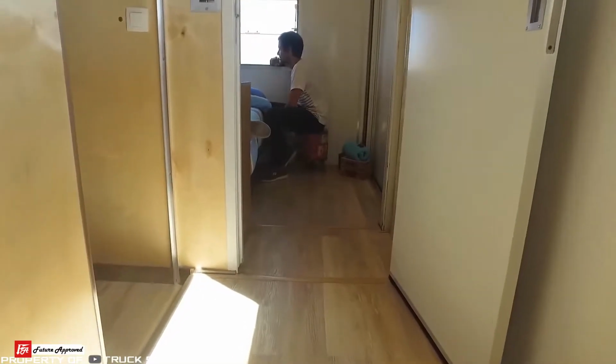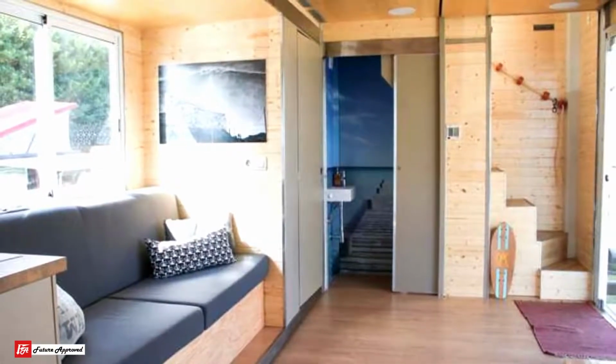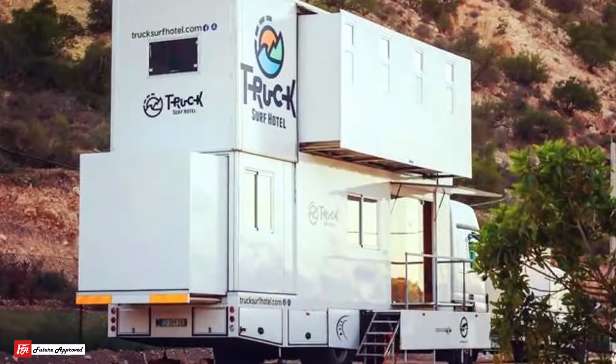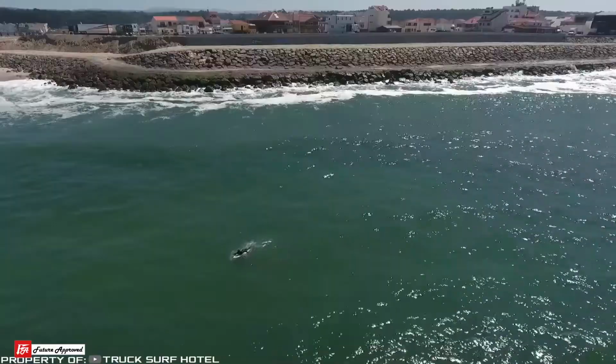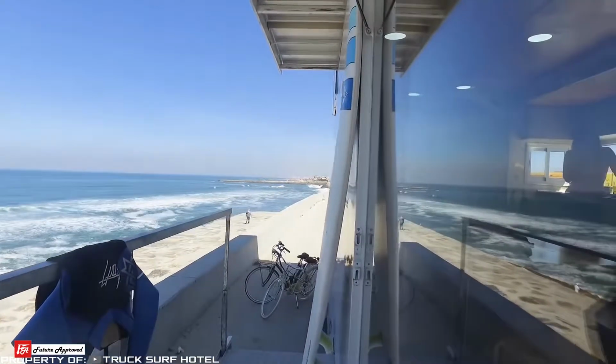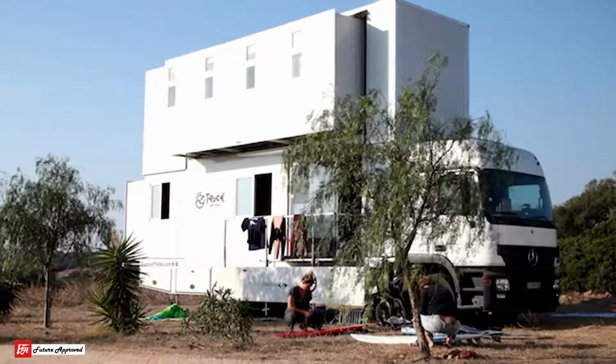In addition, Truck Surf Hotel allows grabbing with you numerous tourist equipment ranging from surfboards to bicycles, motorcycles, and even quad bikes. A pleasant add-on is the possibility to unfold a mobile hotel for camping by setting up a veranda with a stretching tent and a kitchen outside.